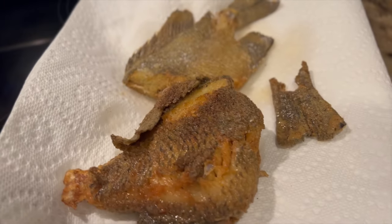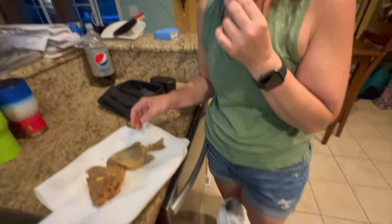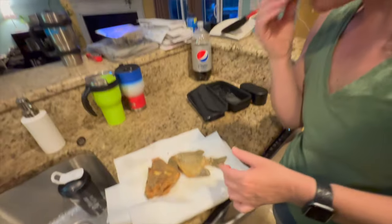There you go, guys. How you like that tail? As a tater chip tail. Yes, that she wants. You can't have any.